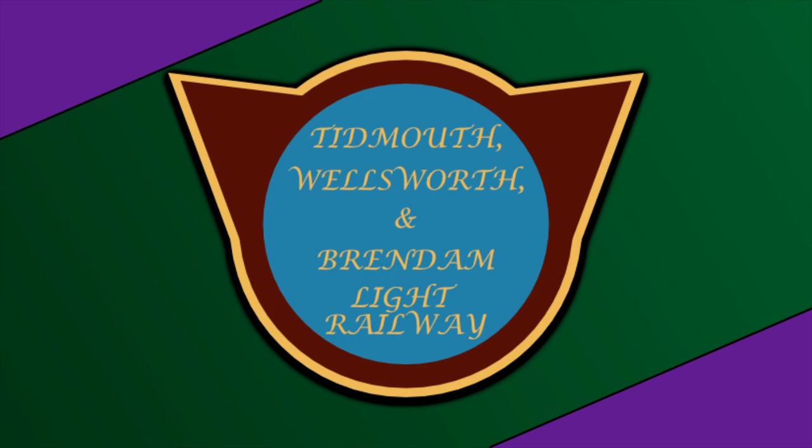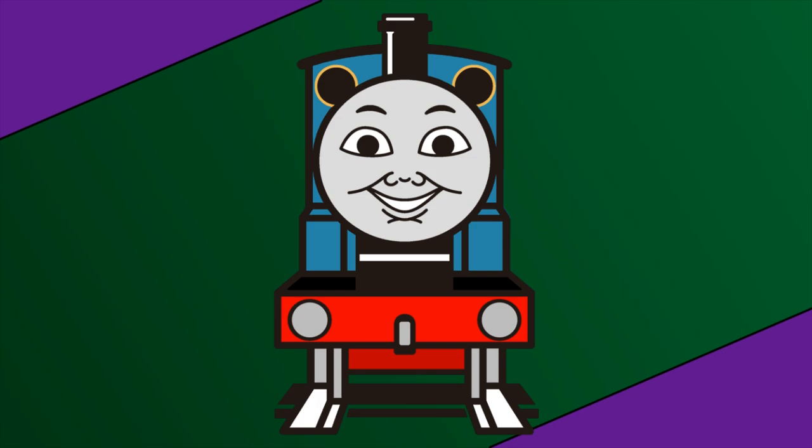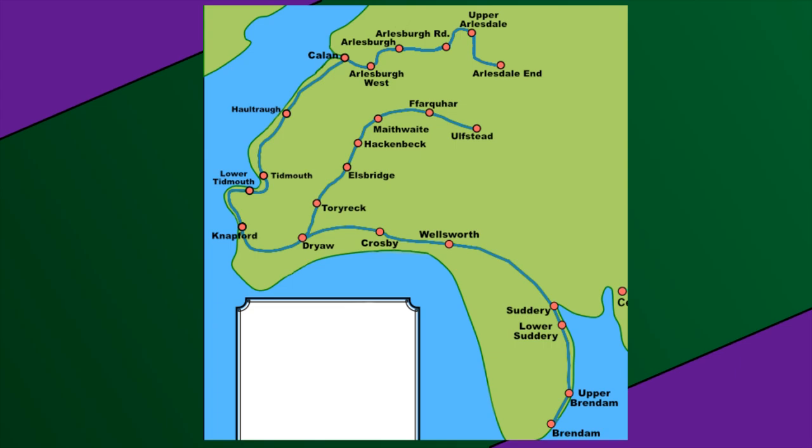1919 was when he was purchased by the Tidmouth, Wellsworth, and Brendam Light Railway for mainline services. Edward was promptly repainted when he arrived, into the railway's livery, which consisted of a teal color with red frames and pale gold accenting. From then on, he would haul mostly passenger trains from Callan to Brendam, which was the railway's main line at the time.